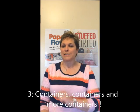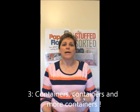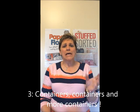So there you go. My number three is containers, and more containers. Because containers are the way to keep yourself more organised. If you put things in containers and you put them away and label them, it looks a lot neater. The stuff is inside so you don't see a mess. And of course, you have your containers neatly set out. So any organiser's dream is always a good container.